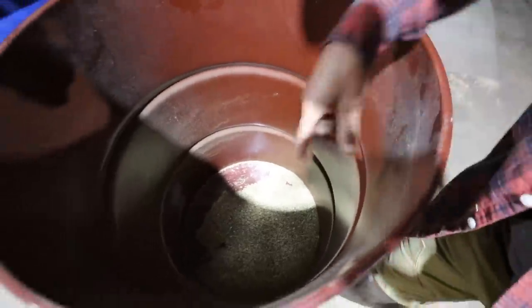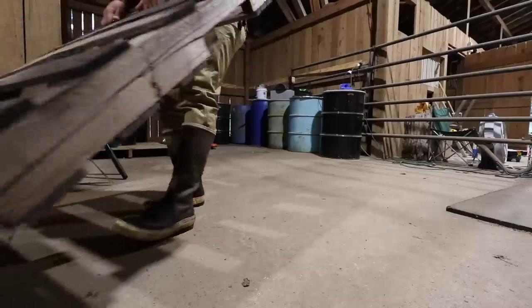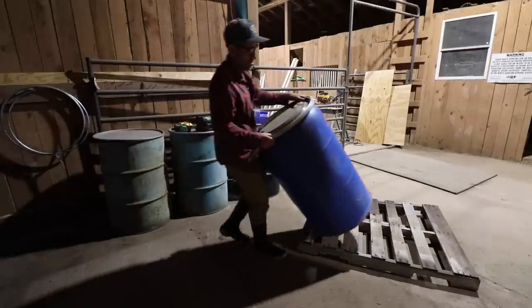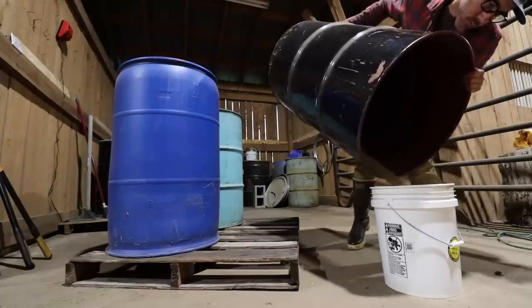This is the last of the broiler feed that we bought. It was 2,000 pounds, all gone. And we have another 1,000 pounds coming today.